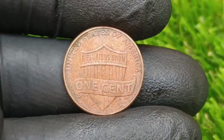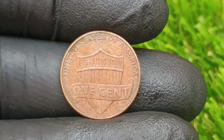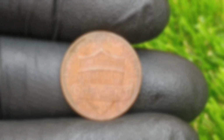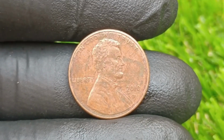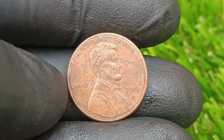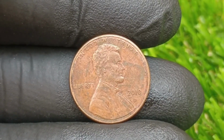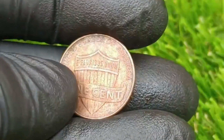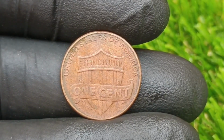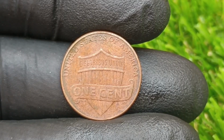Another important factor in why the 2010D error penny has been appraised at $2 million is its condition, because even among error coins, collectors place huge premiums on pieces graded in mint state condition with little to no wear. So if the coin was preserved straight from circulation or discovered in an uncirculated roll, its surfaces would remain sharp, its luster intact, and that dramatically elevates its market value. Rarity alone creates demand, but rarity plus pristine preservation creates bidding wars at auctions where wealthy collectors compete to own the crown jewel of their collection.